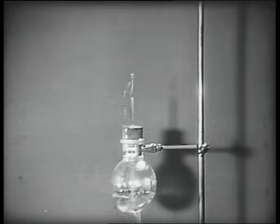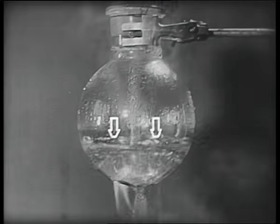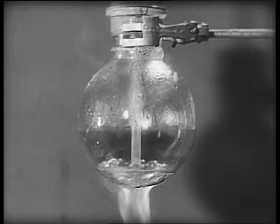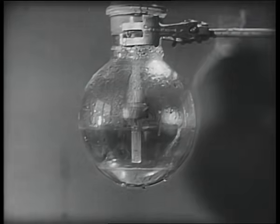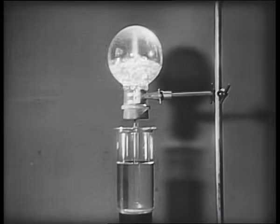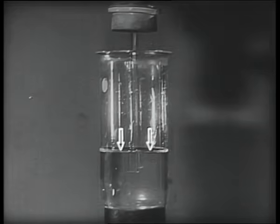By boiling water in a closed vessel, steam could exert pressure. This pressure could force water up a pipe. These facts were first published in 1615. But even before this, it was known that if steam were allowed to cool in a closed vessel, it condensed and left a vacuum. Water could be raised by allowing the weight of the atmosphere to force it up into the vacuum.